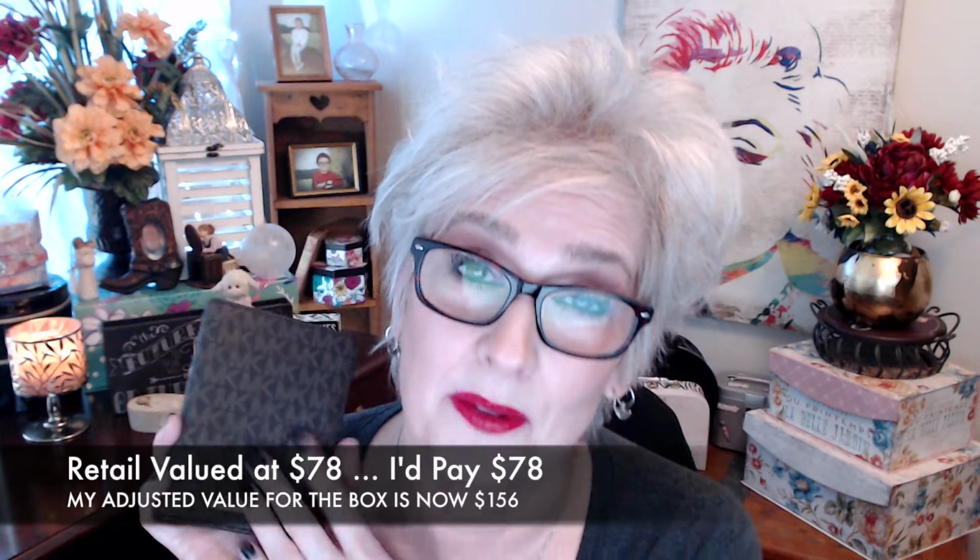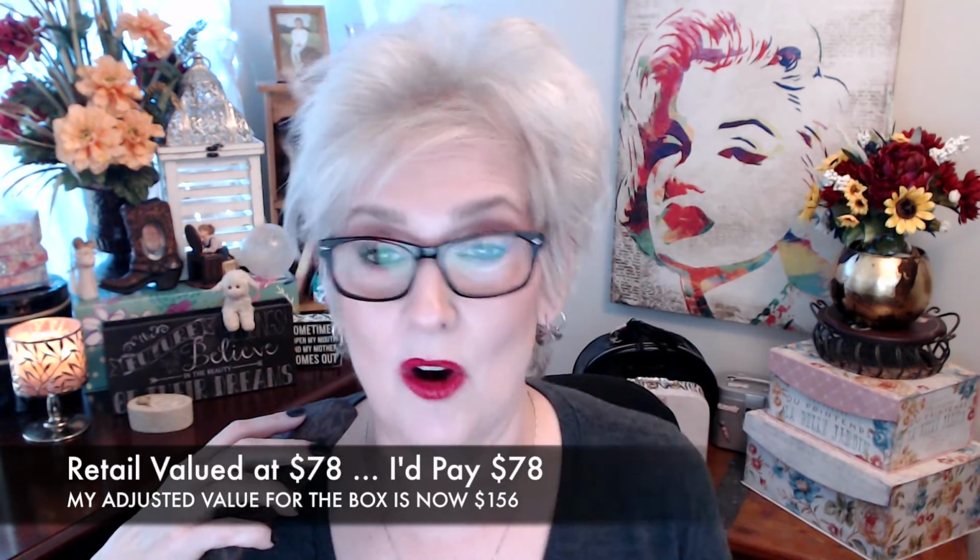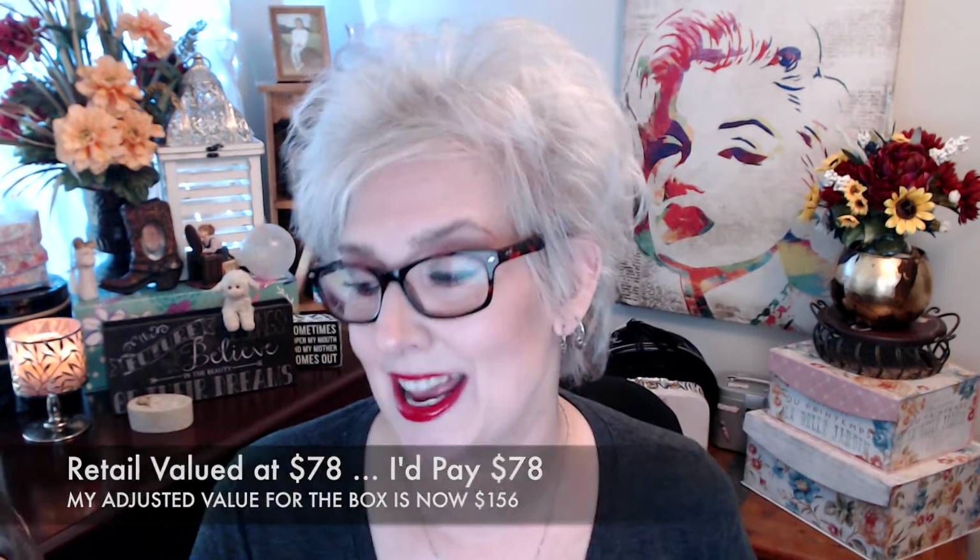The Michael Kors Passport Billfold. I would actually pay the full retail for this. I mean, I paid over $130 for this because I do have a weakness for it. So this product and this product alone makes that box totally worth it. So I would have got this, and all that other stuff was just icing on the cake.